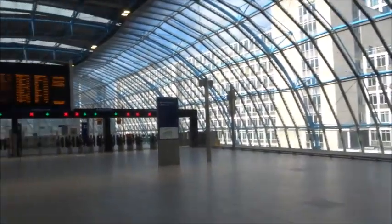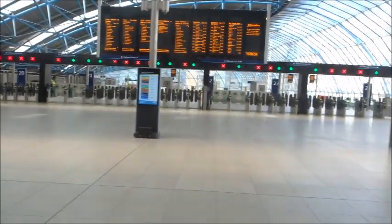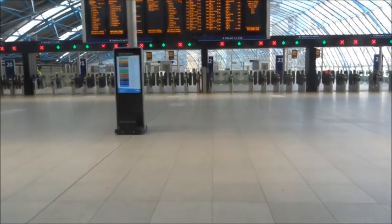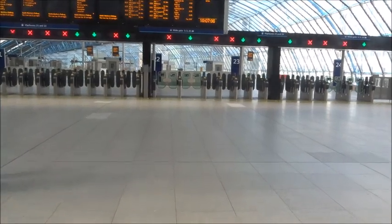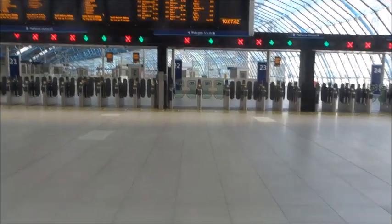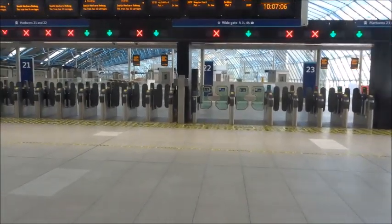So here we are, under the blue canopy. The platforms themselves were moved, the platform buffers were moved quite a bit to regain a bit of space. There don't seem to be any actual trains from these platforms. I mean, I think they're open now, but there's just nothing here. Maybe because it's a Sunday, you just don't bother using them.